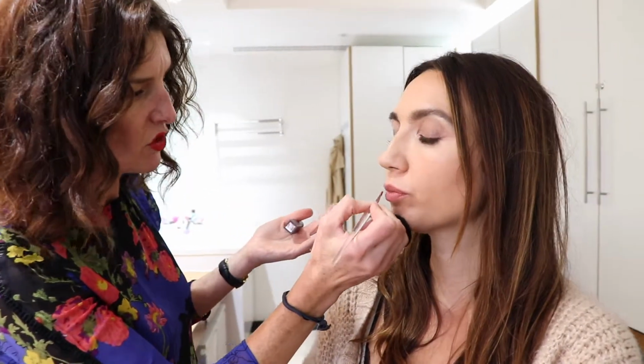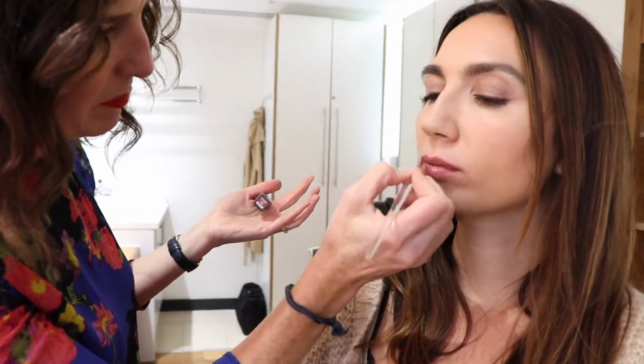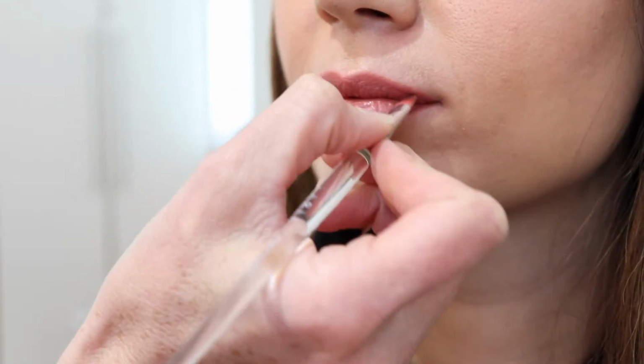So lots of shea butter is normally the... So this is a very... That smells nice. This is a great colour for the day. It's a classic shade and it's very neutral.